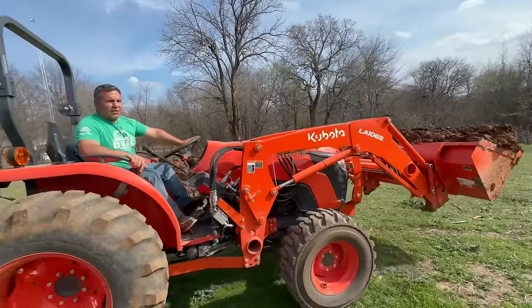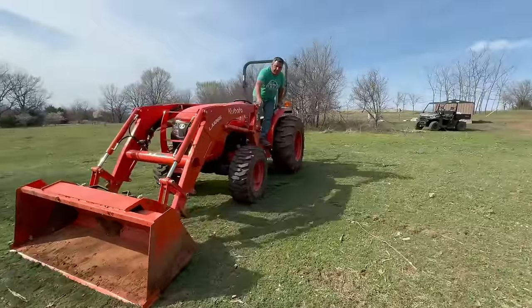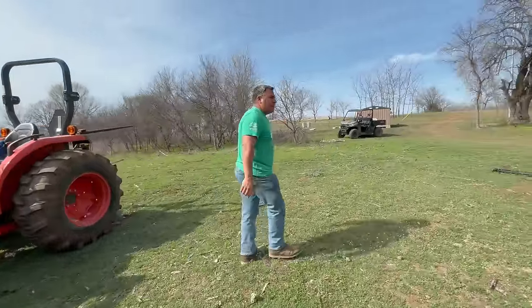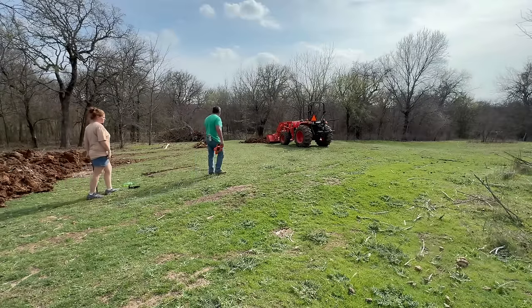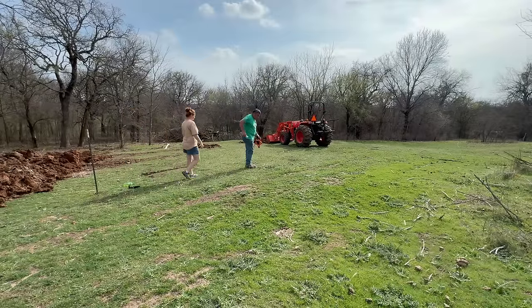Need to get a tape measure out here so we can lay it out. But I think we're gonna run up there and get a tape measure and come and lay this out and try to get an idea of where we're at. I still want an opening here so you can pass by it, and it's not too tight.